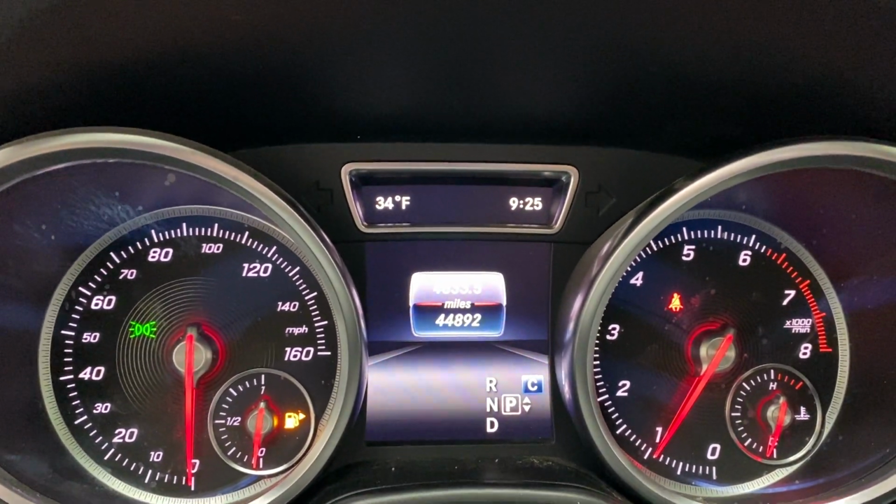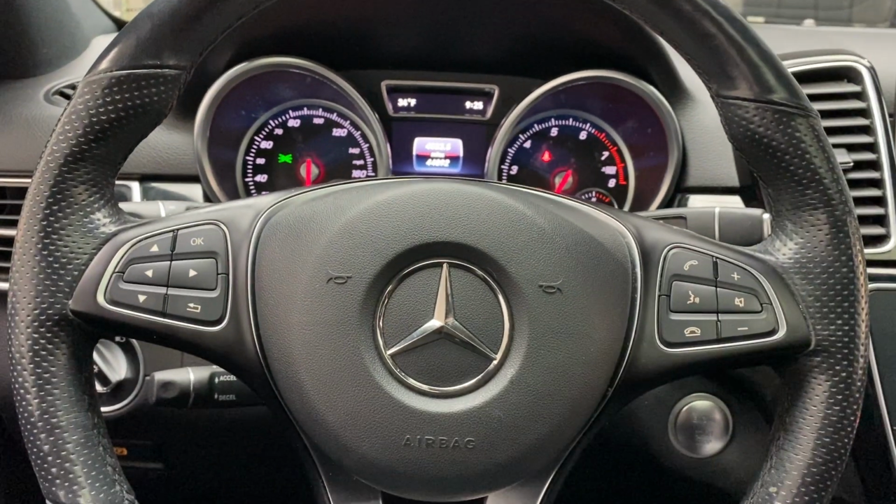This GLE has 44,892 miles. Carfax and service records available online.